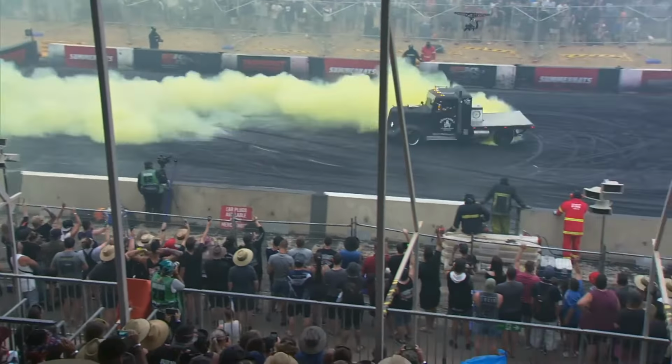Big speed. He carried all the way down the far end. He hasn't even seen the burnout pad yet. It's one straight drag strip. That's all he's used. There we go. Sends it deep into the burnout pad now.